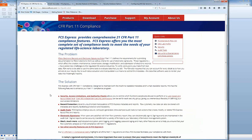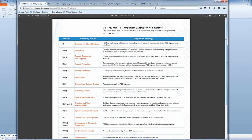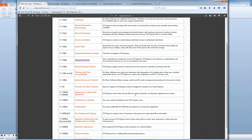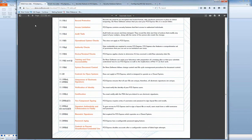Now we have a specific compliance matrix that we've included and given you access to on our website. If I click on the link, it'll take me to a PDF file which describes in detail every step of Part 11 compliance and how FCS Express will help you implement it. So for example, some of the things that are required are authority checks, and in FCS Express you can of course use username and password credentials, right down to things like password aging, where you can implement your own procedures for how long passwords can be in use for. And these pages go in detail of what all of the features are, what they do.